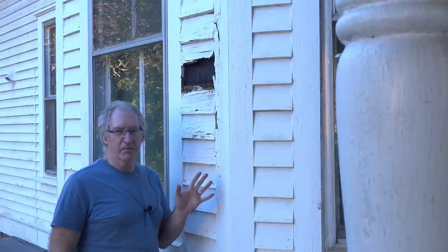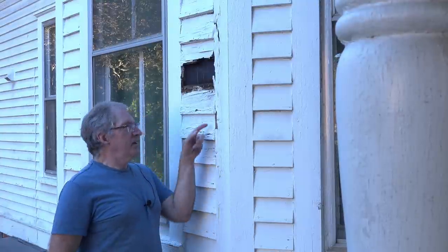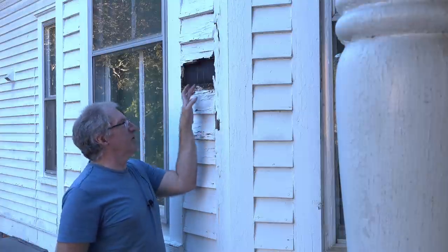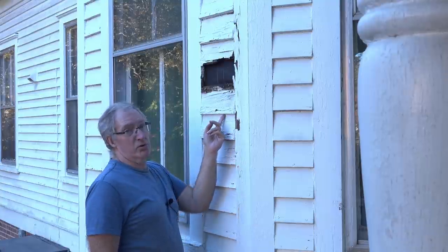Just one more thing, people, please. If you have a wood-sided house and it's doing this, fix it, get it painted. Otherwise, it'll rot out.